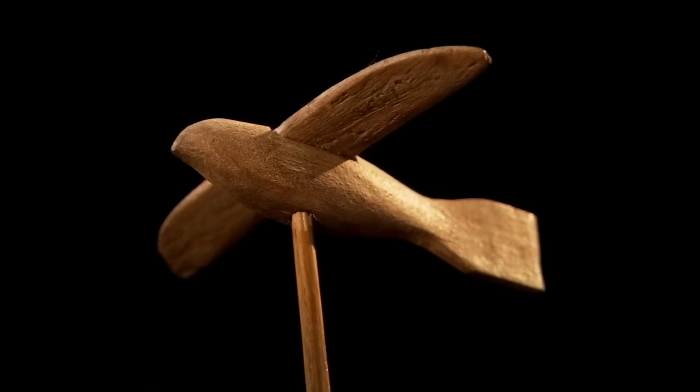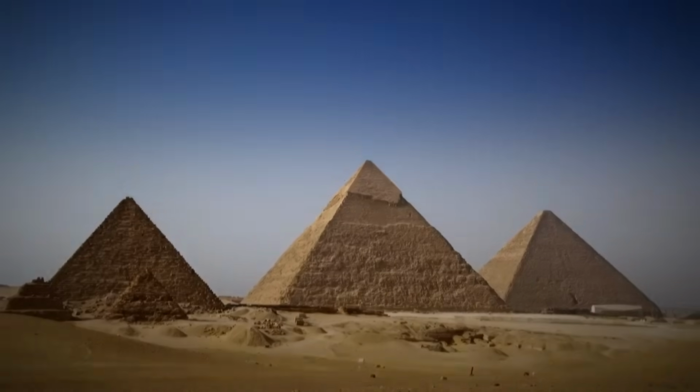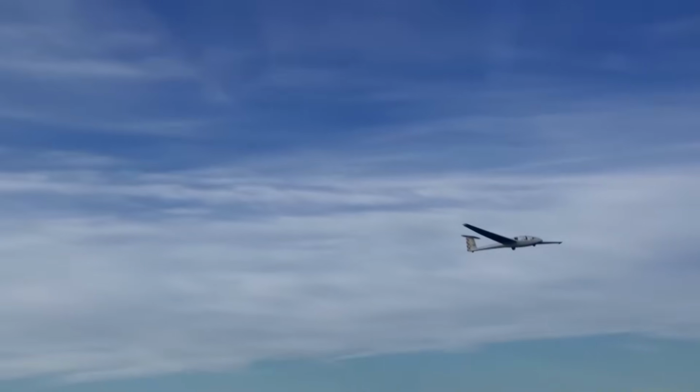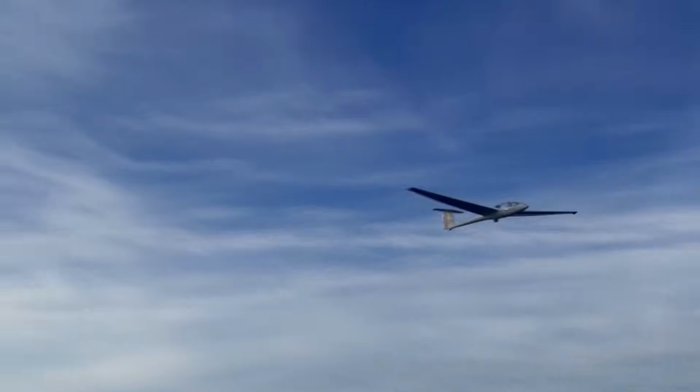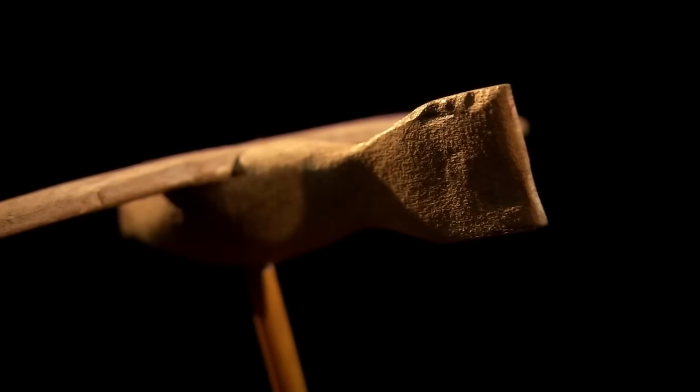While many archaeologists believe it was simply a ceremonial object or a toy, the possibility that it could represent early aerodynamics challenges our understanding of ancient civilizations. If they could create something so advanced, what other secrets might they have left behind? The Saqqara bird continues to fuel curiosity and speculation.